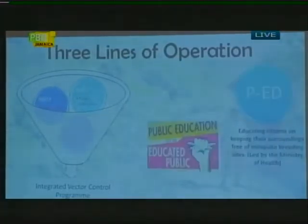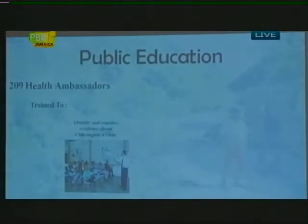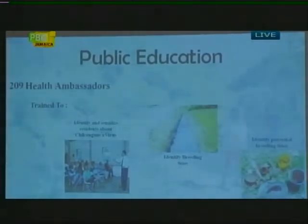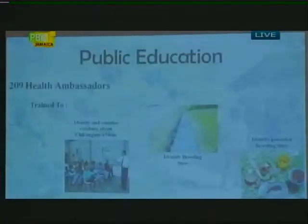By educating the citizens, we'll have what we call health ambassadors who have been trained by the Ministry of Health, that they will go in the communities and they will interact with the residents and citizens and tell them about the program, tell them about the virus, tell them how they can mitigate against the spread of the virus, and they also check the number of containers that would be breeding mosquitoes in and around the immediate environment, and will seek to destroy them as they go along. So far, we have trained just over 200 health ambassadors all over the island, and more are to be trained.